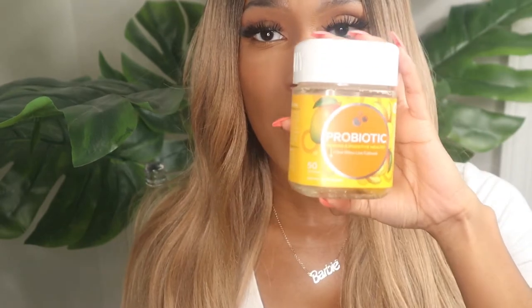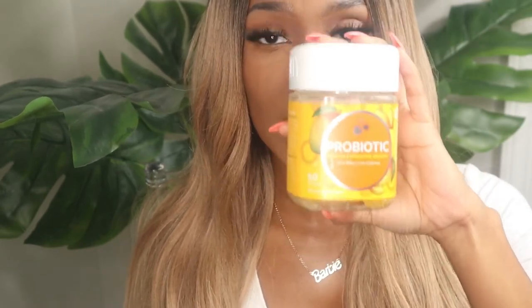And I was also older when I had my daughter. So I know age is a contributing factor to a lot of these things. So today I'm going to talk about my probiotic vitamin that I take.